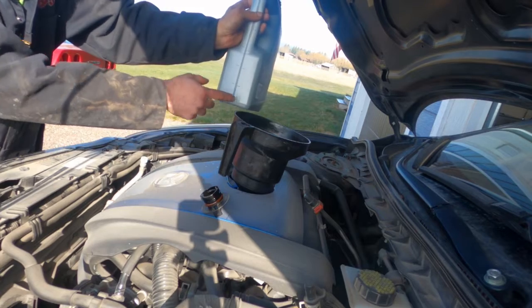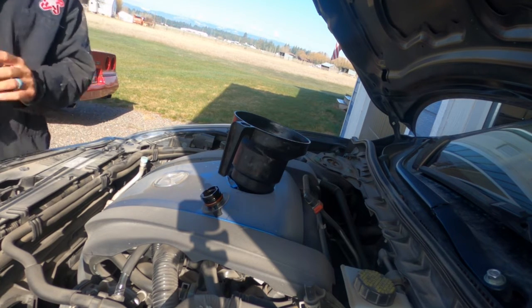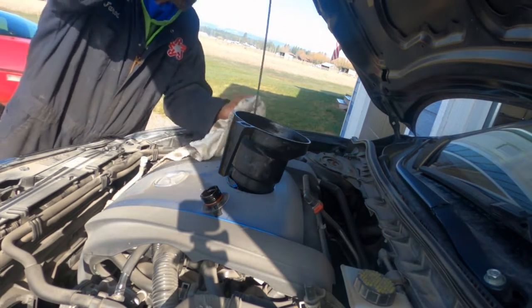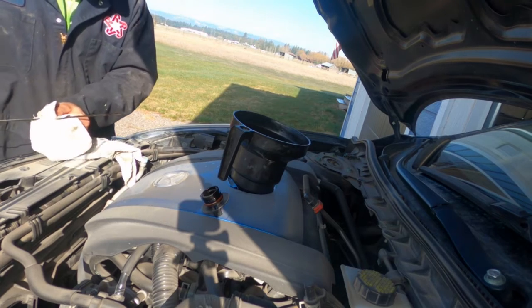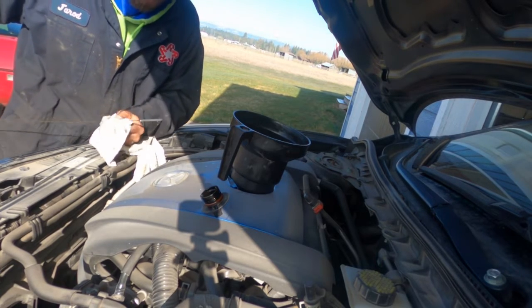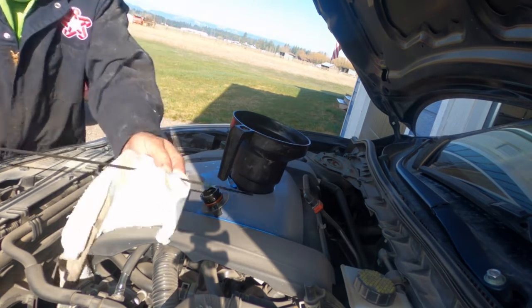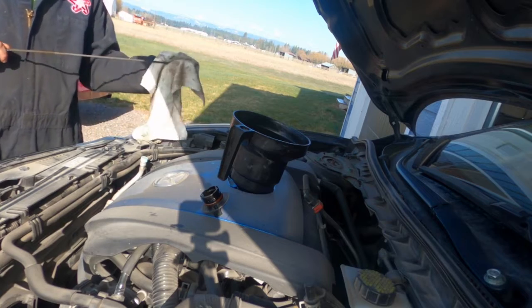I'm just using the little quart indicators on the back side of the bottle, so that should be all it takes. Let that settle in there for a minute and then double check the oil. 0W20, it's really thin oil to begin with, so it's hard to see, but one side's covering the thing and the other side's between the hash marks. We'll let that settle a little bit longer and double check it again.